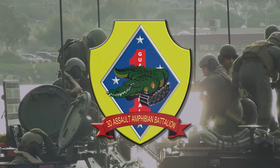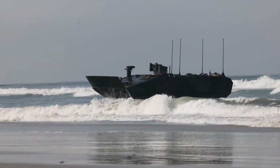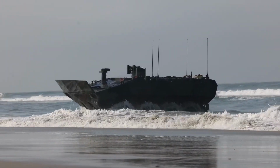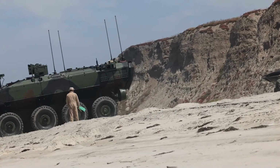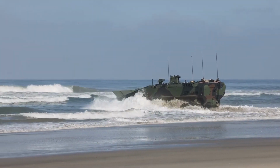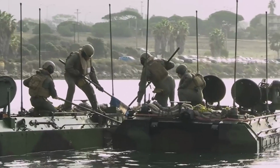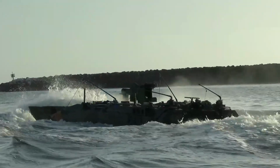The mission of 3rd Assault Amphibian Battalion is to transport the surface assault elements of a landing force from Navy amphibious warships to inland objectives during an amphibious assault, and to provide support to mechanized operations ashore. The amphibious combat vehicles are primarily used to transport personnel in tactical operations. The battalion is located at Camp Pendleton.